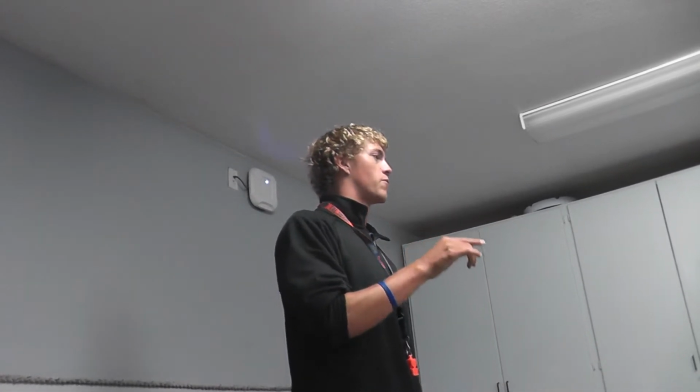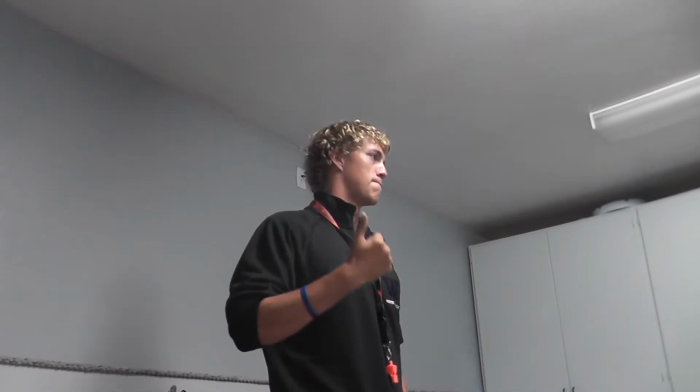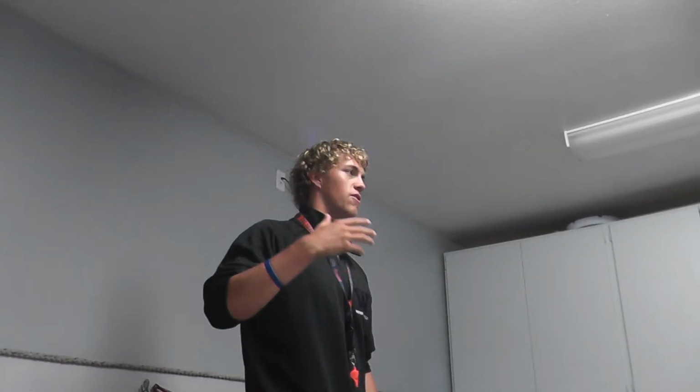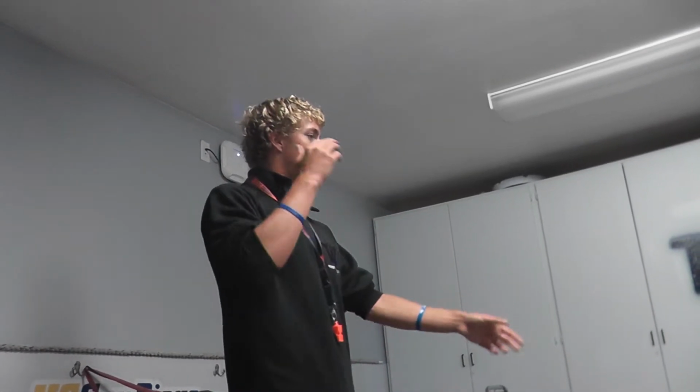Sugars. Alright, here's the big one that I want to teach about. There are 2 types of sugars: natural sugar and added sugar. Natural sugars, where do you think those are going to come from? Apples, fruits, exactly. Apples, oranges, those have natural sugars. Those are good sugars, those are good for you. Okay? Added sugars, if you read a label, look at some of the ingredients.